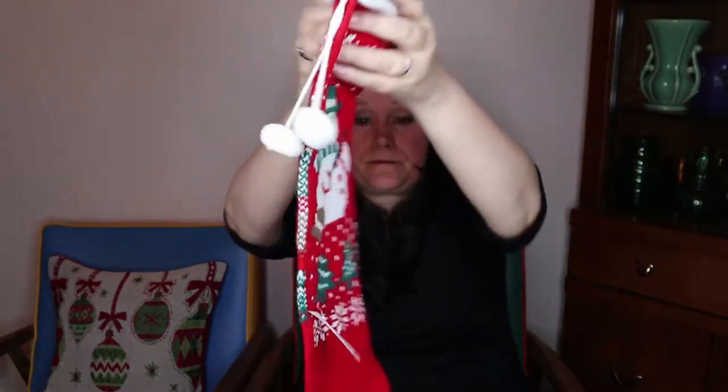And that was $1.99. Next, I have this sort of kitschy Christmas stocking. I think this looks like it came from the 80s to me. Pom pom. And that was $1.99.